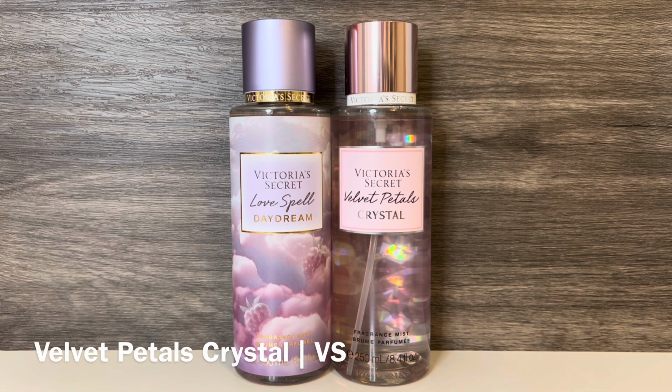Next is Velvet Petals Crystal, which has notes of opulent jasmine and prismatic berries. And this is a sweet berry scent that has a bit of a sparkling quality. The jasmine isn't sharp, and the scent overall is more sweet and fruity than floral. These both have berries and jasmine, along with a sparkling feel, but Velvet Petals Crystal is more fruity floral, while Luxe Daydream feels more powdery and woody.